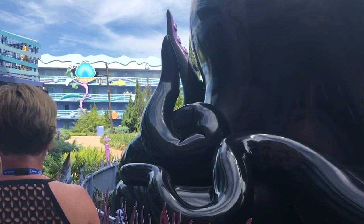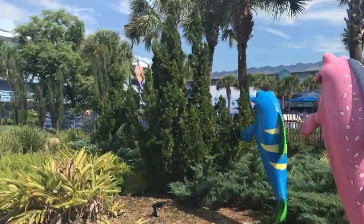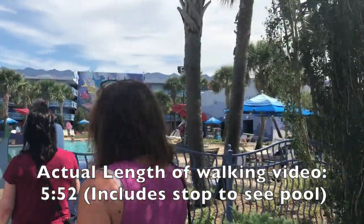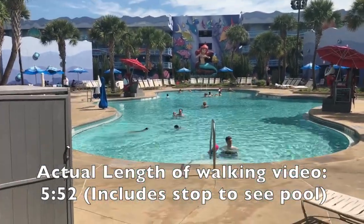Now let's talk about the biggest complaint with Little Mermaid Rooms. Walking distance. I know I hate using my legs, but honestly, I remember when people would complain about it, and I get it. If you have mobility issues or little kids, it can be a bit of a walk. But I have walked it several times. Maybe I'm just a brisk walker, but I found the walk from the lobby area to the Little Mermaid Rooms 5 to 7 minutes tops. I've timed it several times.